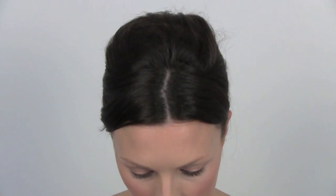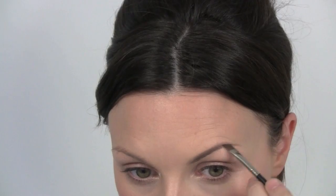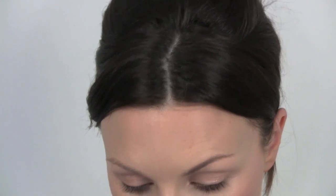For the brows, I have got a Mercier Brow set, and this one is in Ash. It's a little bit darker than the colours that I go for, a little bit greyer, but Kim's obviously got much darker hair than me, and I'm going to use a 263 MAC angled brush. A bit straighter than my brows.